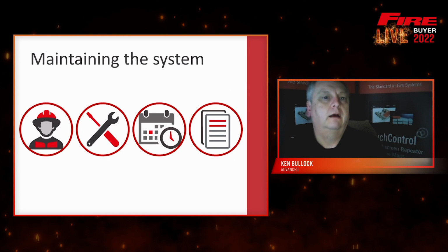It's fair to say some of the more sophisticated systems have the ability for self-listening sounders, self-testing sounders, and they can be very useful as well to ensure that we get that approach.